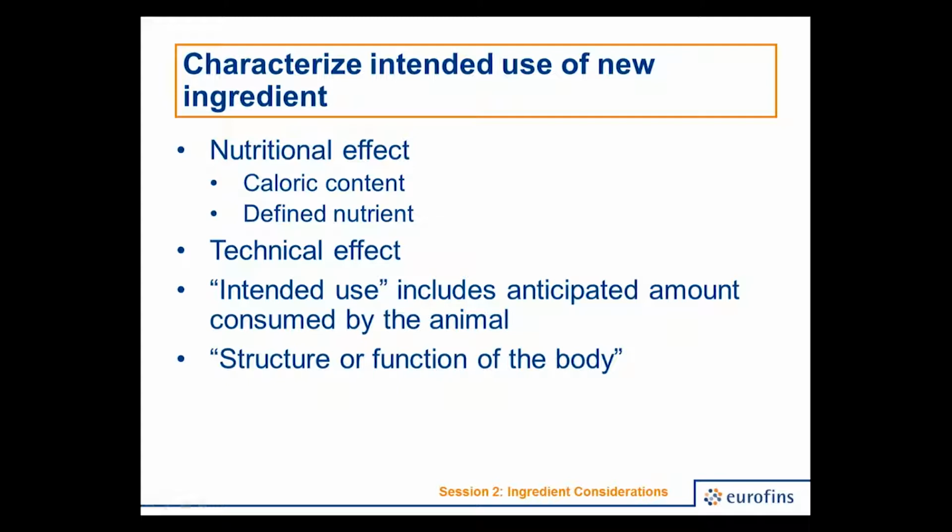In terms of intended use, the ingredients are approved for use within both the federal and state regulatory processes. The ingredient in and of itself is not approved, but it's actually the intended use. And the intended use includes the anticipated amount that's going to be consumed by the animal. So you have to really understand how much is going to be added and explain that to the regulatory bodies in stating that this ingredient, let's say it's a vitamin D, is going to be added to the diet at 50 ppm. Now, keep in mind, there are some ingredients that are nutritive at low levels, but actually can be toxic at high levels. And that's really the reason why this intended use is here.